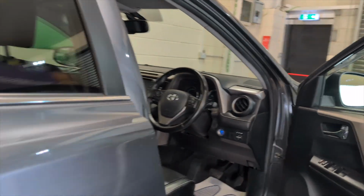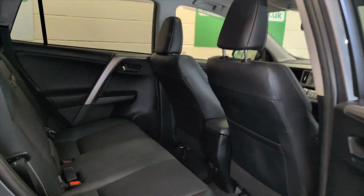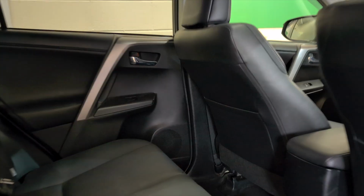Now we often find these end up as family cars, so if I have a look into the back, of course you're going to get ISOFIX points to the two outer rear seats. Pull this down, you also get a couple of cup holders for the people in the back as well, and there is a little power point just under that front armrest. If anyone's going to sit in the back and needs a phone charger or anything, it's always quite handy.